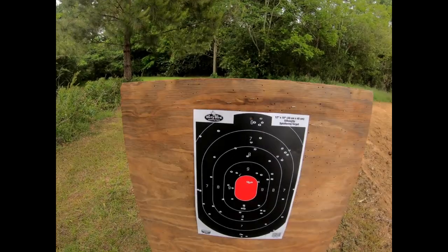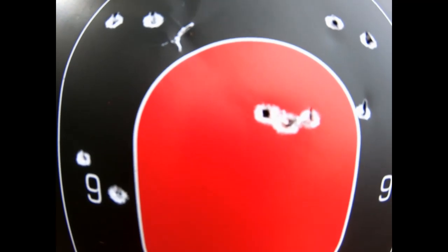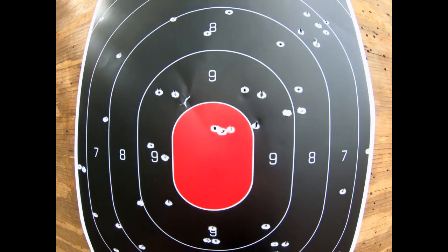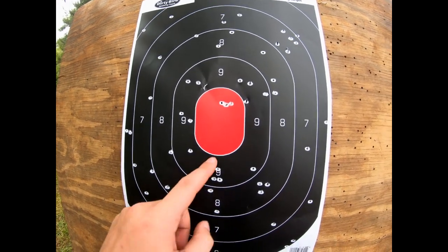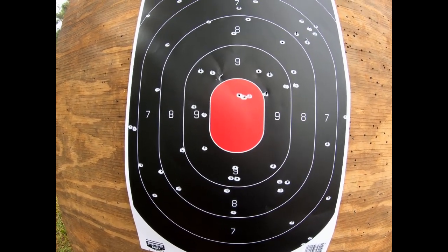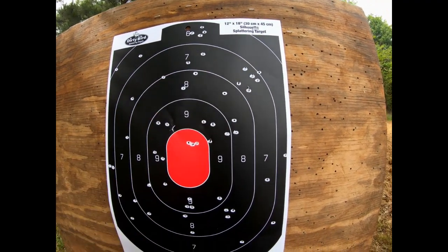Here we go. So this is what we got. We got 1, 2, 3 inside the red. That's it. It's pretty loose. There's a big gap. So 3 pellets inside of the center. Pretty top heavy.